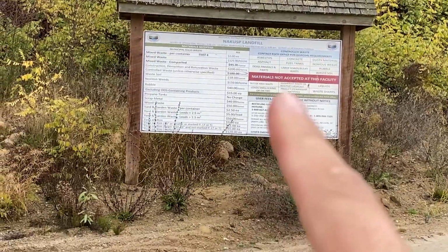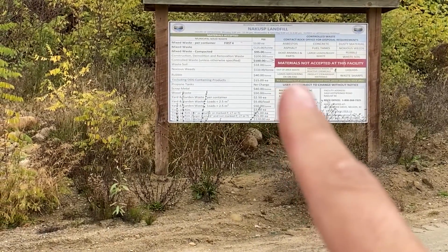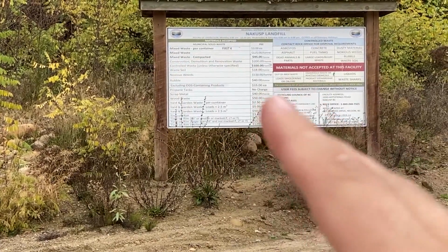We're at the landfill in Nakusp looking at the materials not accepted in this facility. I'm not sure you can read it. It says loads that are smoldering or on fire. So that's just creating some imagery.